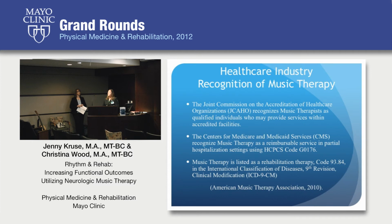And just to point out different ways that the healthcare industry does recognize music therapy, the Joint Commission recognizes music therapists as qualified professionals to work in facilities, and CMS recognizes us. There is a HCPCS code for music therapy, and there is a rehabilitation code, and the ICD-9 is almost outdated now. But AMTA, our national association, also partners with CARF, and they're a member of CARF's International Advisory Council, and they also participate in the American Congress of Rehabilitation Medicine. So there are lots of different ways that our national organization is partnering with rehab organizations as well.